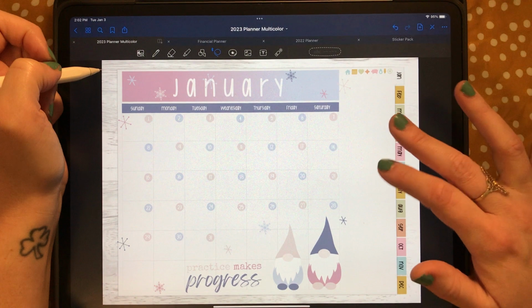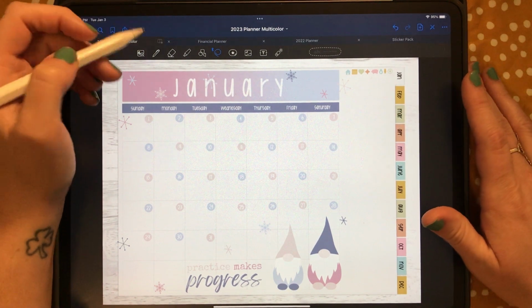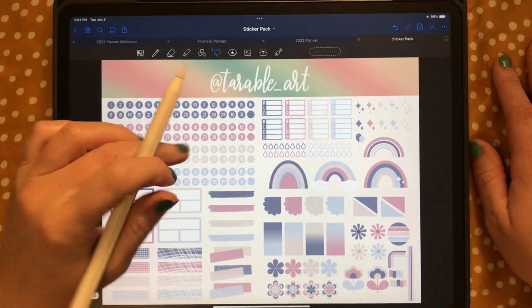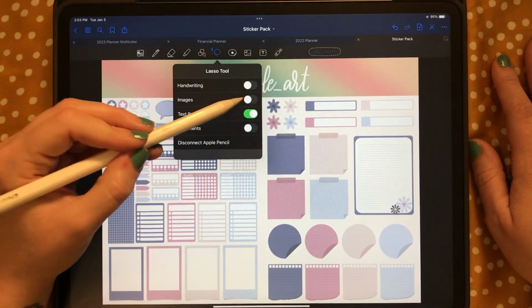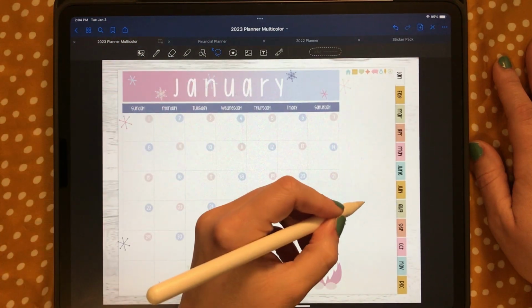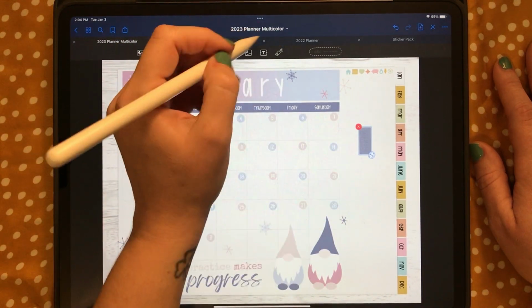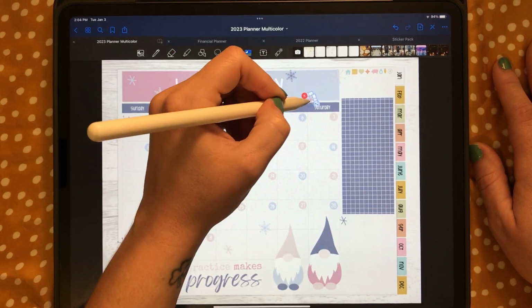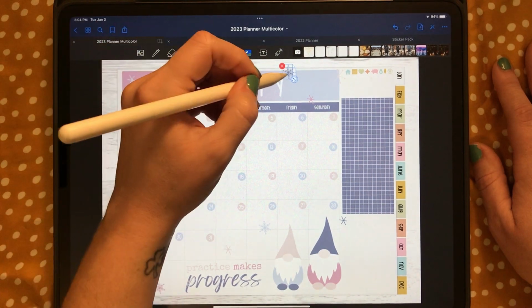All right, and then I wanna make sure I include a place for my New Year's resolutions. So I'm gonna come into my stickers. I'm gonna make sure my images are turned on. Grab this grid paper here, copy it. I'm gonna paste it and resize it. And I think I'm gonna move this over just a little.